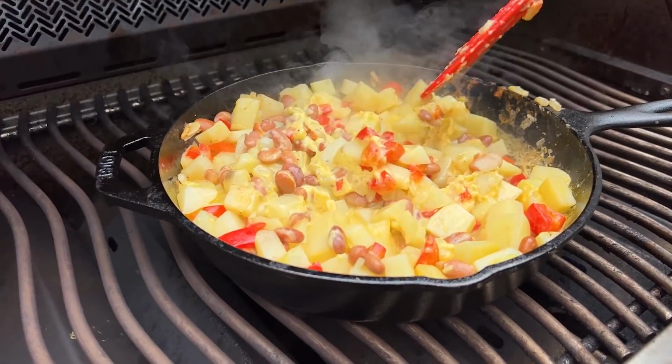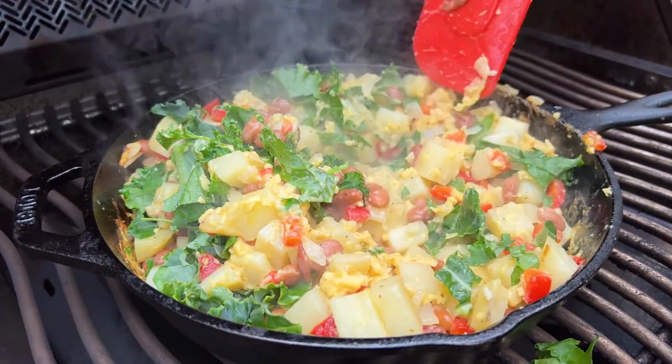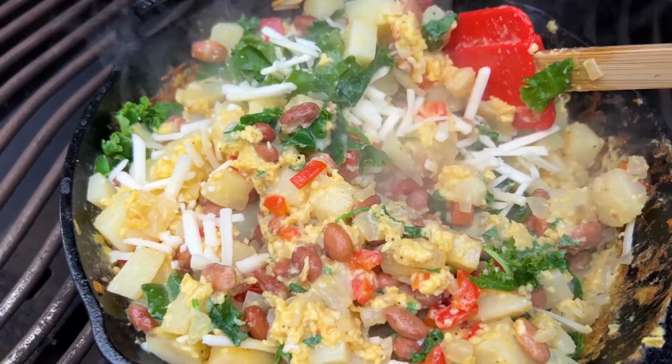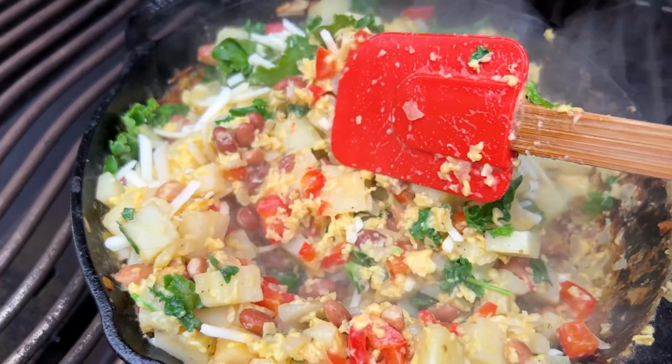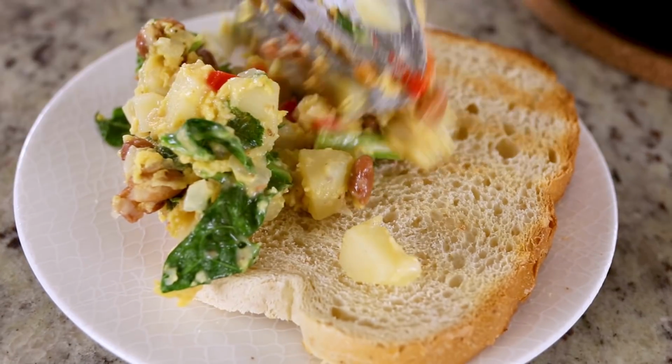We're gonna cook that up and then add in some kale. You can also do spinach as well, some shredded vegan cheese, and also season it with salt and pepper as desired. We like to serve ours with some cilantro. We would have added avocado as well, but we didn't have any. And of course, some toasted bread.